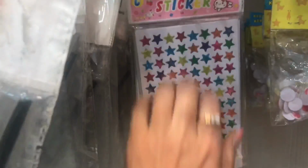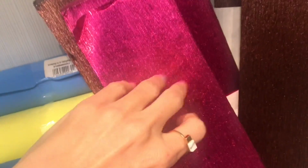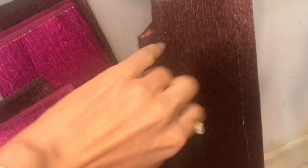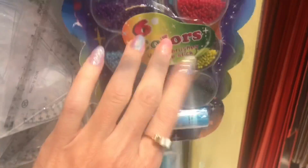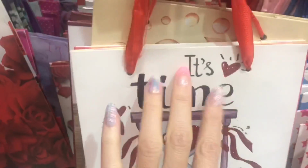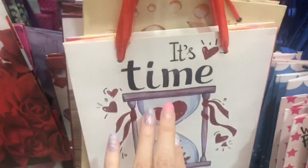Some stickers. I don't know what this is for. I would use it for some kind of craft or something too, but really nice sounding material. More foam pieces. Rulers, things like that.